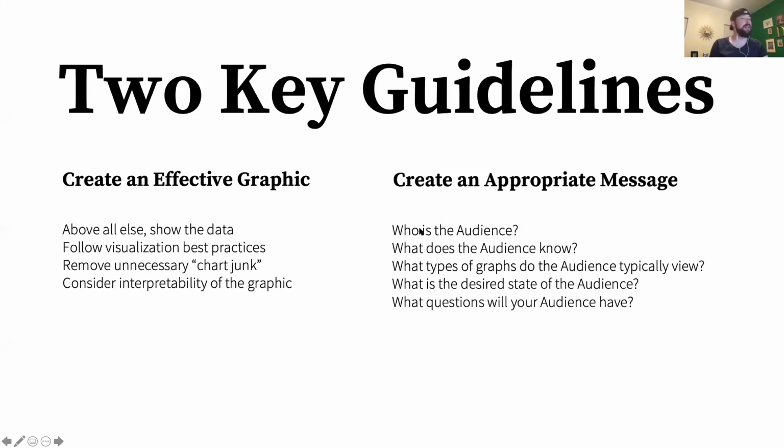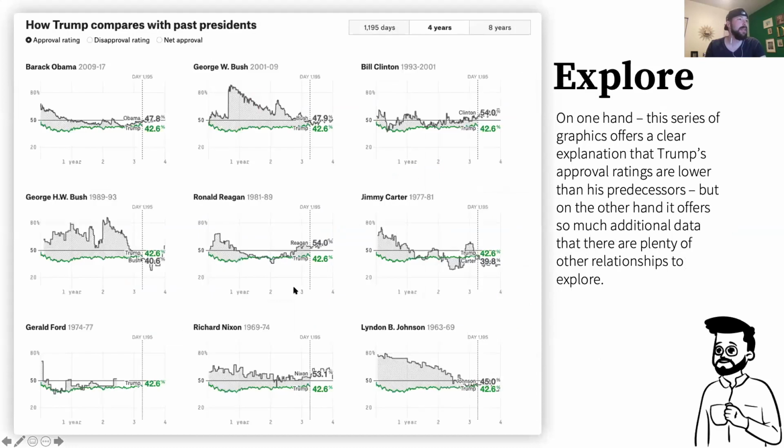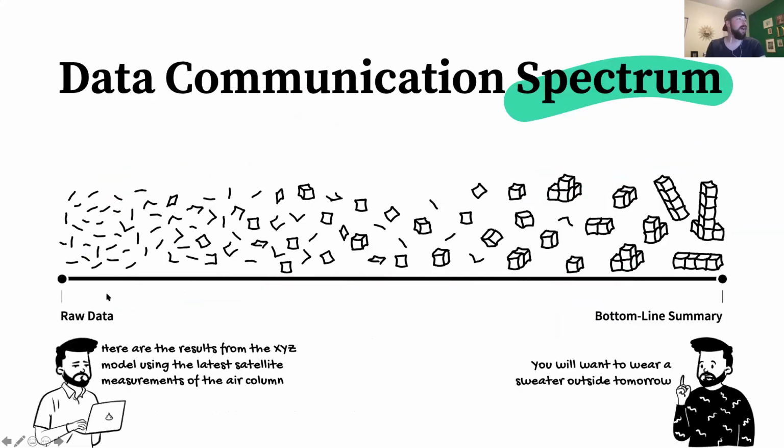We touched on the message stuff earlier, right? Who's the audience? What does the audience already know? What types of graphs does the audience typically view? What is the desired state of the audience? That's another way of asking, are you trying to change their mind? Are you trying to re-convince them of something they already know? Are you trying to reduce their skepticism? Or increase their skepticism? All of those things. And what sort of questions will your audience have? That gets back to one of the things we talked about earlier, the spectrum of communication, raw data versus bottom line summary.